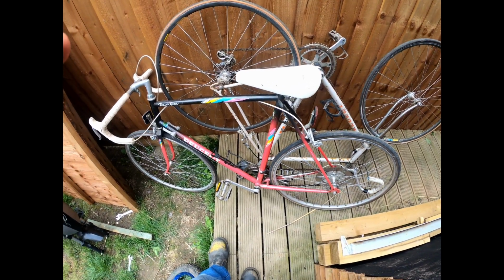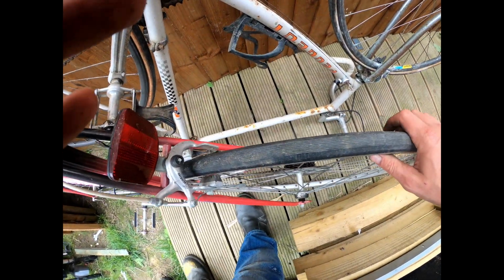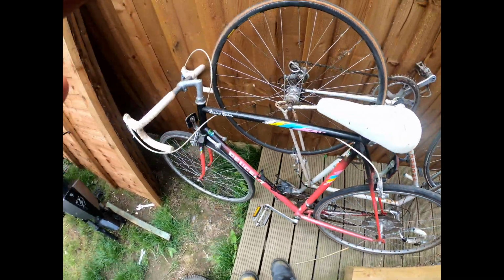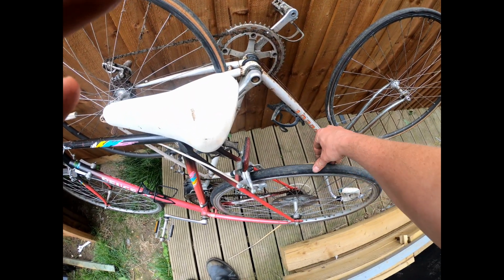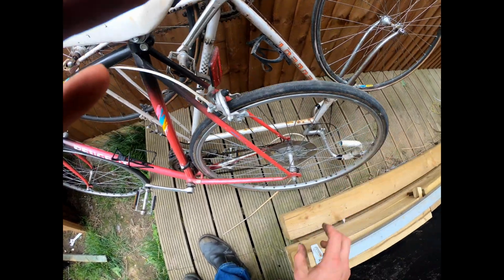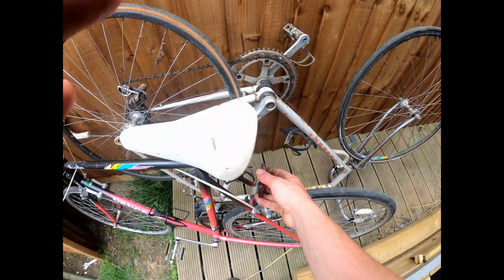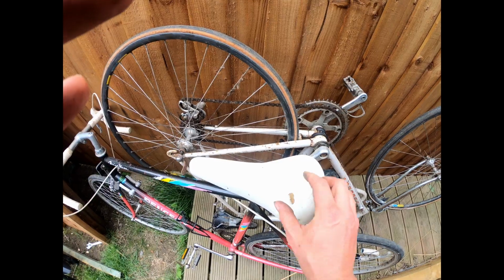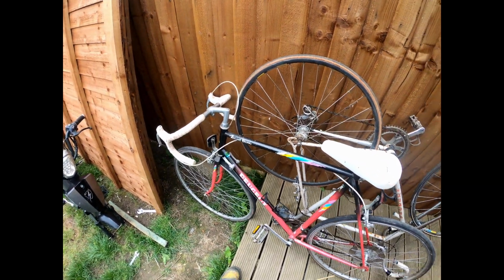Interesting 1980s paint scheme. Got the aluminium, the original wheels on it, matching wheels. Everything going for it. The original tyres, probably the original tyres, still hold air. Although I wouldn't trust them for any amount of time if I'm totally honest. Big old rear reflector on there. Only issue, the saddle's got a bit of a hole. Apart from that, it's all good.